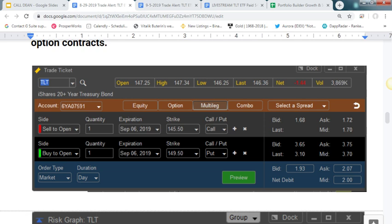So again, we sold to open the September 6, 145.50 call option, and we bought to open the 149.50 put. So I call this an upside down collar. This means we sold an in-the-money call and we bought an in-the-money put. We generate a profit with this setup if the TLT travels lower, but if the TLT were to continue flying higher, we wouldn't lose very much. So in every given trade setup, we have a maximum loss and a maximum profit, and that's that. So let's just see what happened.